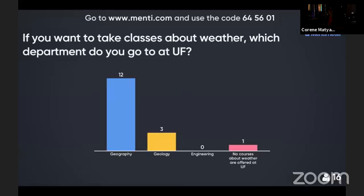Okay, so just wrapping back up, if you can remember from the start, if you want to take a class about weather at UF, which department do you visit? No courses are offered at UF. I teach a bunch of them. I miss those two people. Geology, I often get quoted in the media as being in geology. I have nothing against the folks in geological sciences. They're great folks. But I'm in geography. Geography studies hurricanes at the University of Florida.